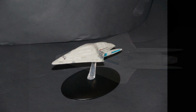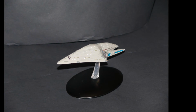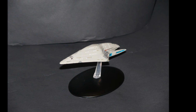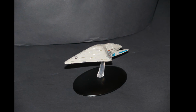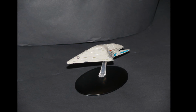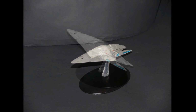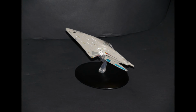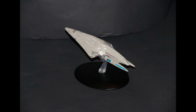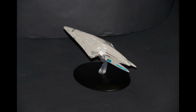Although I must confess to our audience that I actually broke this particular one. Luckily in the photos you can't see it. I dropped it as I took it out of the box, and one of the nacelles came off, but it was really easily re-glued. I can't blame the manufacturing company for that. It was definitely my fault. As you said at the time, it just goes to prove it's a model, not a toy. Exactly. So I'm very pleased with this one.